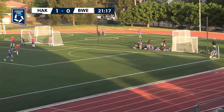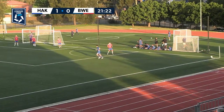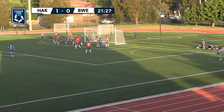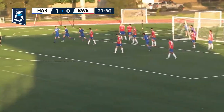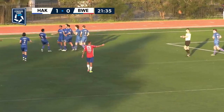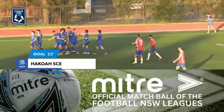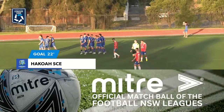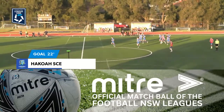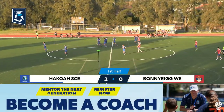1-0 at the moment. Hakoah Sydney East FC are up. Jaden Tran is going to drop one in the middle of the box. He does. Gone out the back. Knotted across. It's 2-0. Nice effort there, 2-0 here. Sydney East FC floated the ball deep and headed it back into the middle. Picked up an unmarked man there. Looked like Samuel Shepherd picked up his first for the game. In the middle, tap in.